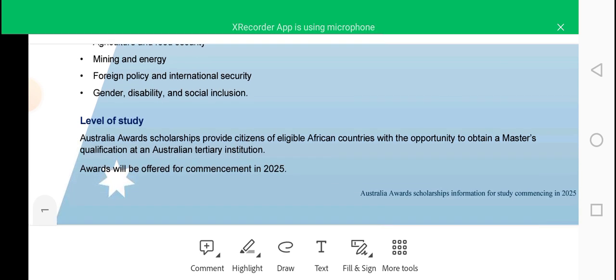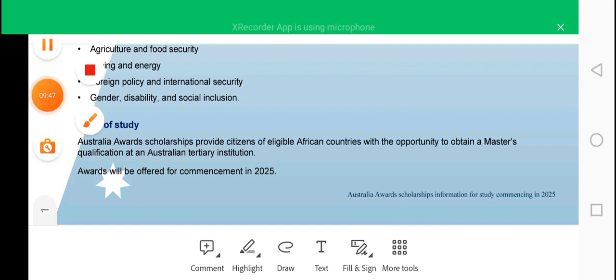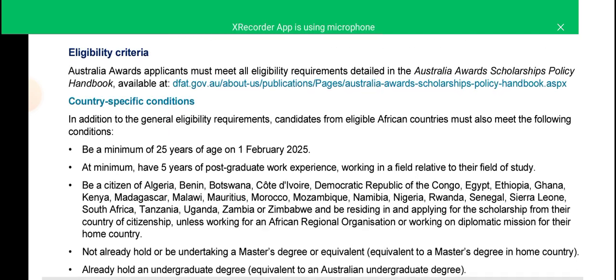Now, Australia Awards will provide citizens of eligible African countries with the opportunity to obtain a master's qualification at an Australian tertiary institution. Awards will be offered for commencement in 2025. So, that being said, you know that this scholarship award is for 2025 study. Now, it is expected that you must not be younger than 25 years. These are the eligibility requirements for Africans.